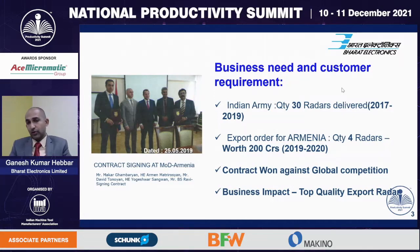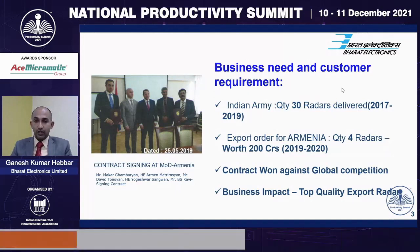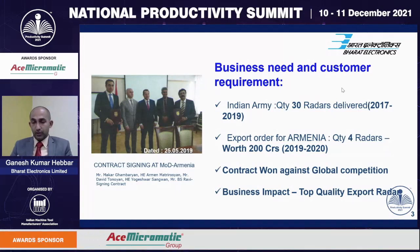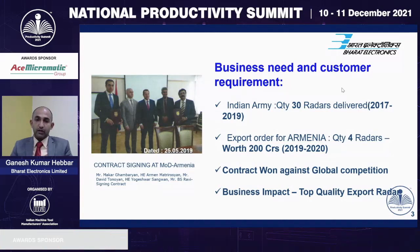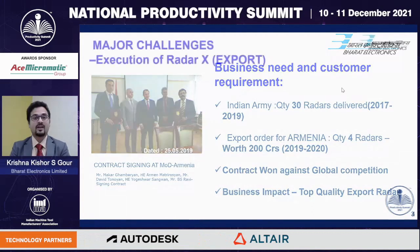So the first bulk production model of the radar took almost 18 months to manufacture, whereas we had a major challenge to execute this export radar in only 8 months. From this point, how we could achieve the major breakthrough improvement in realizing the export radar will be continued by Mr. Krishna Kishor. Namaste everyone.